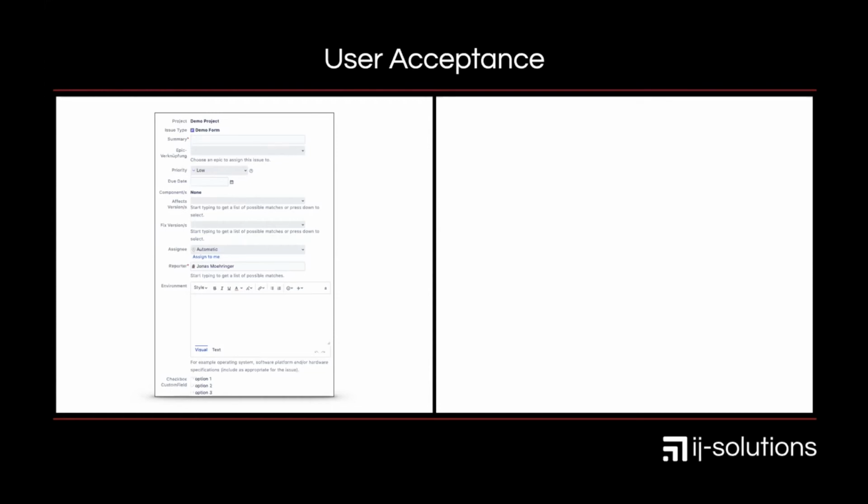But if you design processes for other departments, like the HR department, for example, or the purchase department, or so on, then people might use Jira who normally don't know it. And if they open a form like this, they might be confused and close it directly again, because they think, I don't know what to do here.